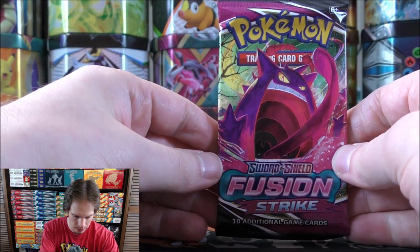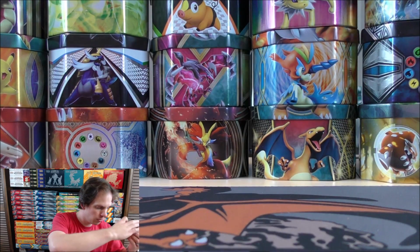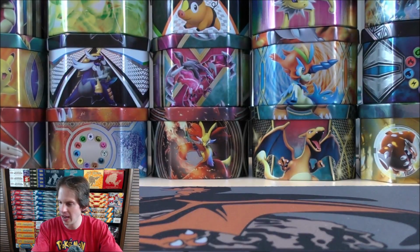All right. Let's see what happens in this Gengar pack. So there's 3 packs left after this one. Should be getting at least one more good pull to make this an average part 1.